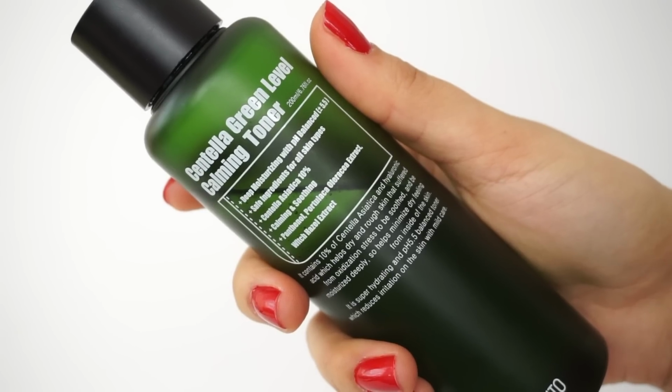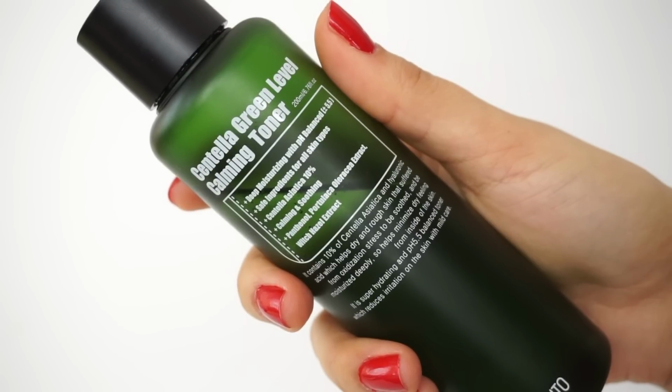And I've got quite a few Centella products on my list, but one of my favorite ones, a real standout star to me, is another Purito product. It's the Centella Green Level Calming Toner. Now this stuff is great because not only does it contain Centella, it's got 10% Centella in it. It also has some witch hazel in it. Witch hazel is usually a pretty good ingredient to fight acne. Witch hazel on its own can be a little drying on the skin, but mixed into this toner, it's actually quite hydrating.